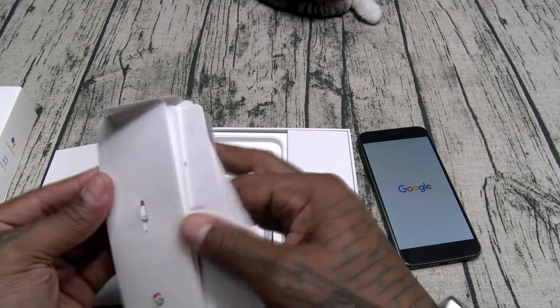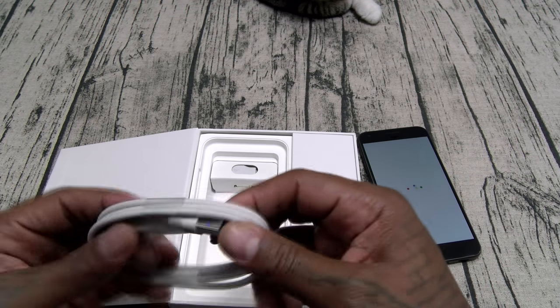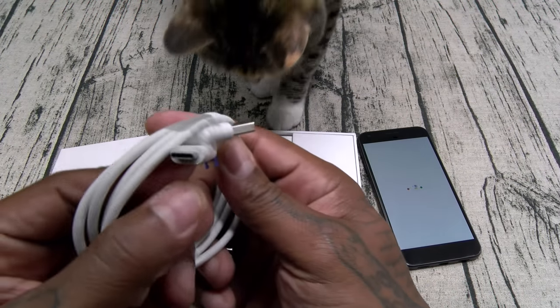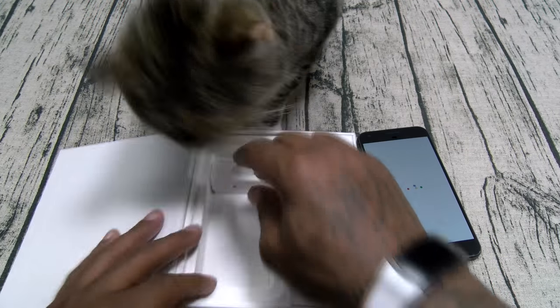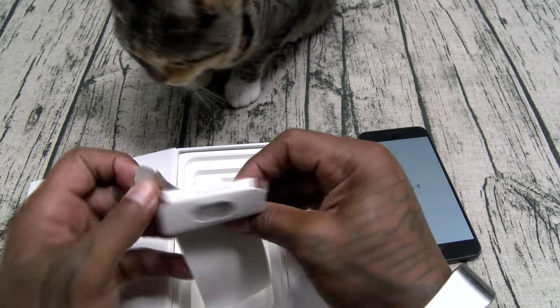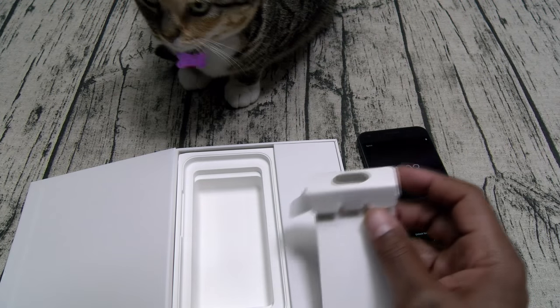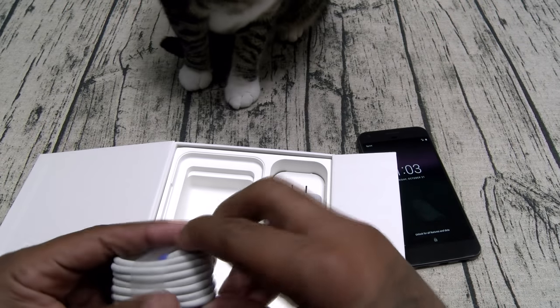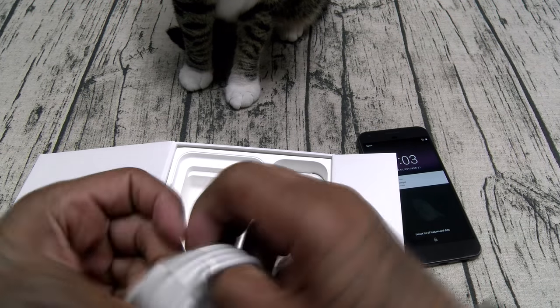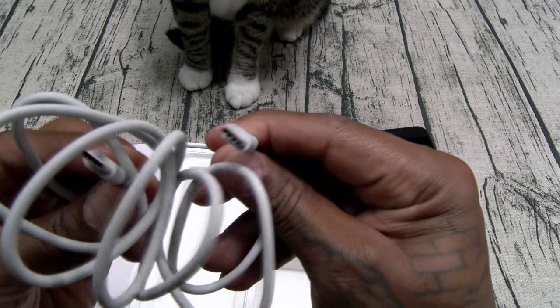Inside, usual books and stuff. Follow it to the side. Let's see, this is USB to USB Type-C. Okay, nice thick cable. Nice and thick. What else? Here's your OTG. Okay, let me hide that from Zerx. Shout out to Xerxes. On deck, you get another cable. Let's see which one is this. Now, this is USB-C to USB-C.